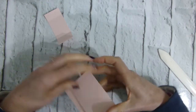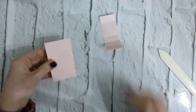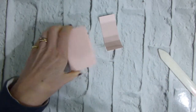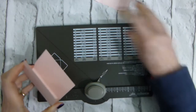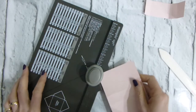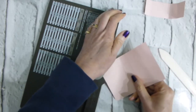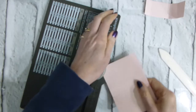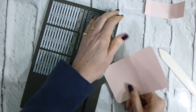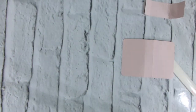And as you see, this will form the sort of book, and then this will wrap around it. Now, I prefer to have rounded corners because I can see this going in someone's handbag. So with the envelope punch board, I'm just going to round the corners because we do have a corner rounder on our punch board. So there we are, 4 nicely rounded corners.